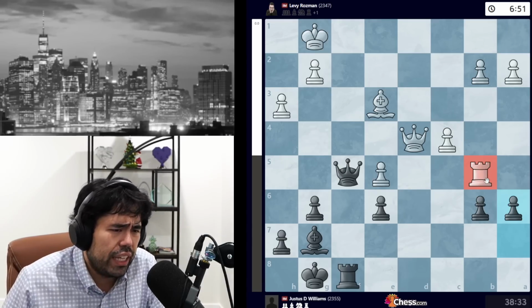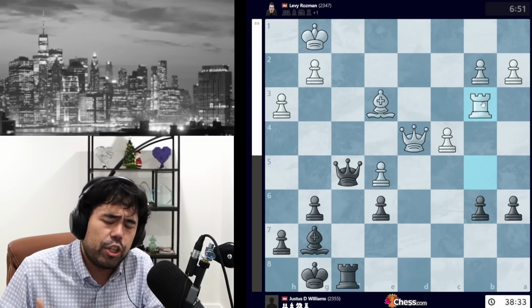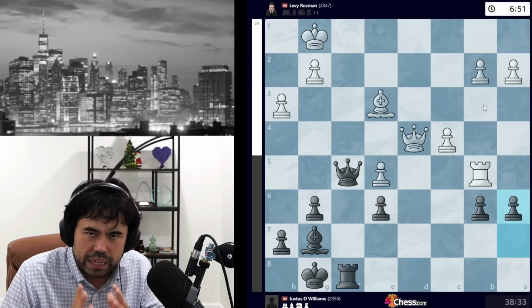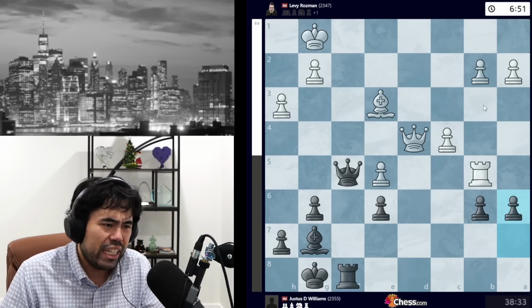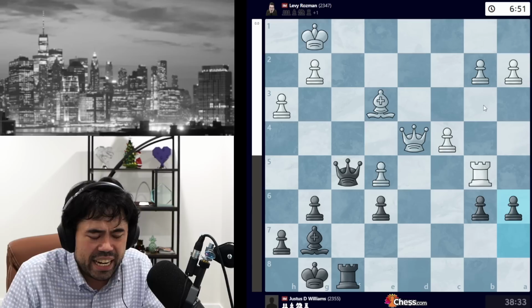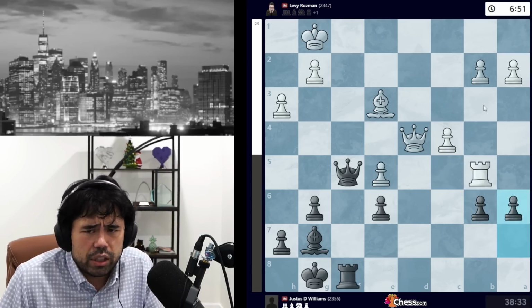Now, what Levy needed to play here was the move rook to b3. Probably with much more time, I think Levy could have found this move, but the big issue for Levy here is psychological, in my opinion, where Levy knows that he was much better if not winning. When you combine that with a low time situation and all these different emotions running through his head, I suspect that this is why he played the move rook takes b6, but this does effectively lose the game.